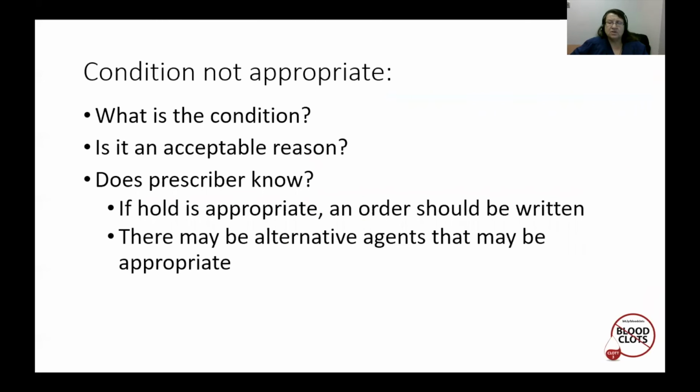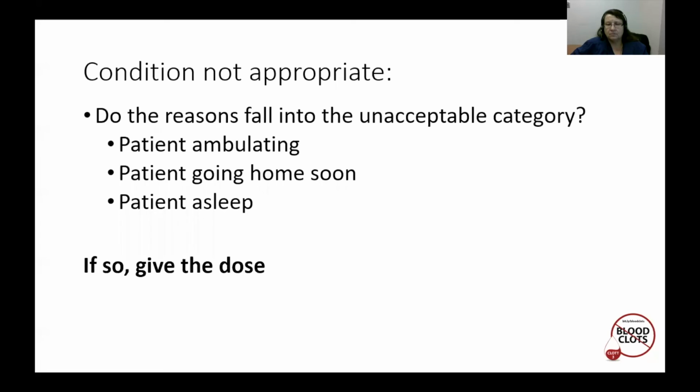At times, a missed dose is documented as condition not appropriate. Some acceptable reasons may include active bleeding, low platelets, drug allergy, heparin-induced thrombocytopenia. Notification of the prescriber in order to cover the hold or discontinuation, and ordering of risk-appropriate prophylaxis should be done. Unacceptable reasons include patients ambulating, patients going home soon, or patients asleep. The dose should be administered.